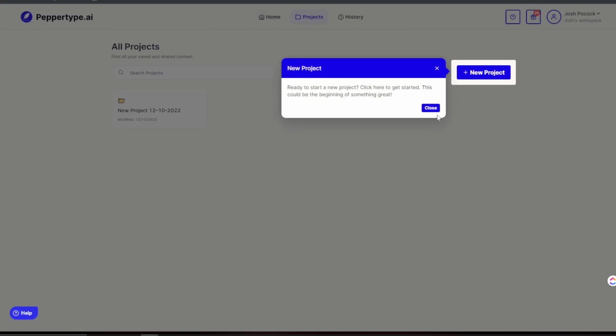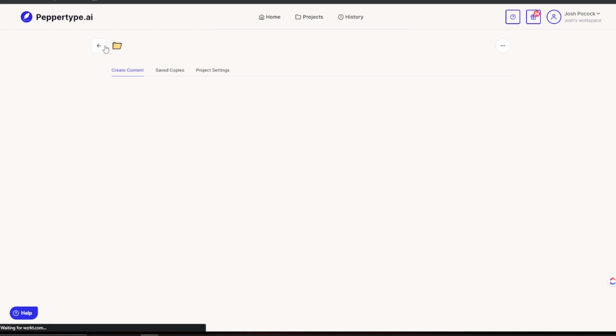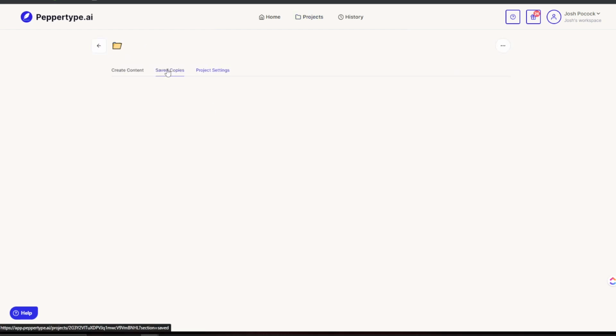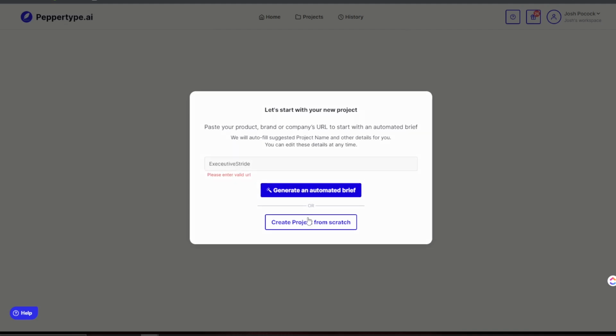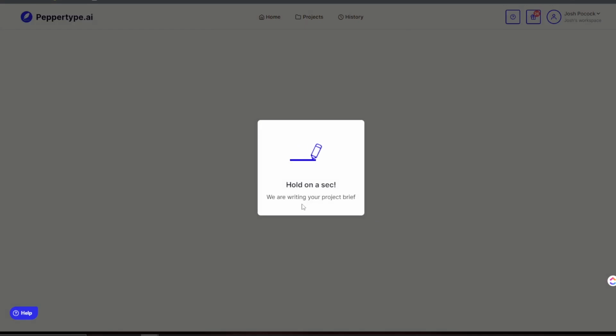Then you can go into your projects. So new projects. So I could start a new project. You can see I think this is the one we just did. You can rename this. Project settings, saved copy. So maybe it isn't actually. So let's create a new project. Paste a new product. So let's just say Executive Stride. I'm going to go ahead and create a new generate an automated brief. Okay, so .com. Let's see what this does.